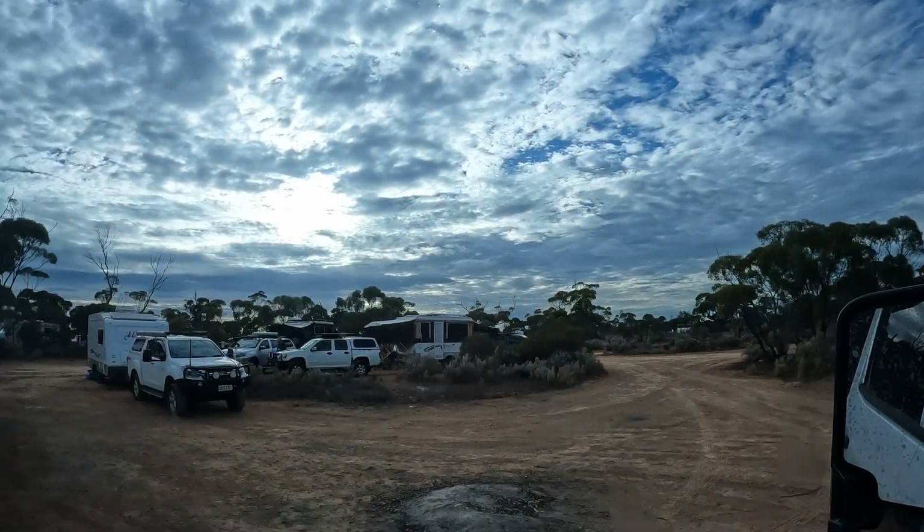If you're worried about being alone on the Nullarbor, think again because there is probably, I reckon, 10 or 15 cars here. More, because a lot have left already, and it's only, oh, our clock's wrong. It's like 7 o'clock, and a lot have left already. So you'll never be alone. But we are on our way. 4th and final day. Let's hit it. Let's get out of here.